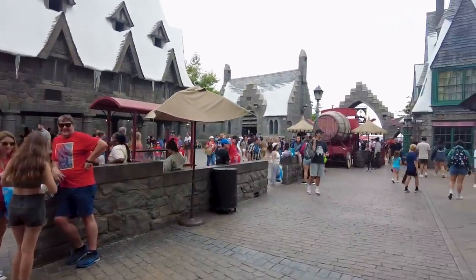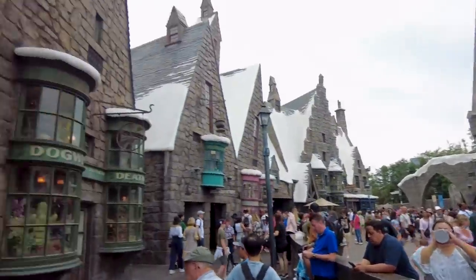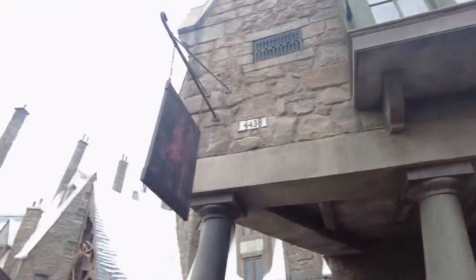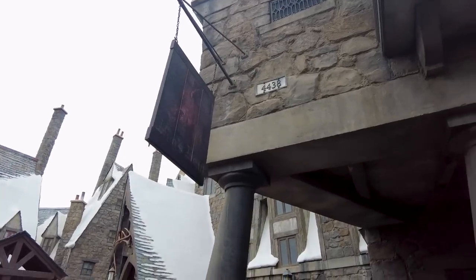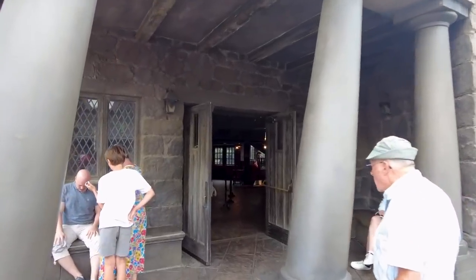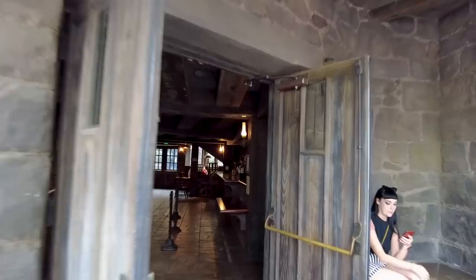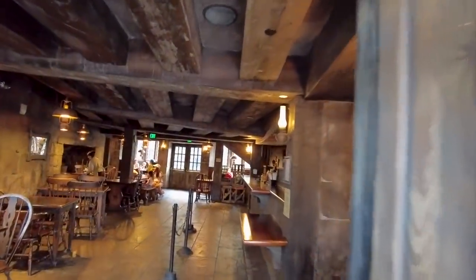Now, we aren't going to spend a ton of time in the Wizarding World right now because we've got places to go, things to see. But this here is the Hogshead. This is one of my favorite bars at Universal Orlando, and we're going to check it out here. One thing we noticed right off the bat is that it's empty, which is never the case in Orlando, but it's totally empty in here.